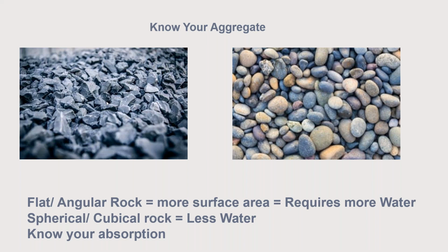That's what we call SSD, saturated surface dry. Your rock is completely submerged in water and soaks up all it can. Anything else outside of that is your free water, and that's the amount of water you add in your mix design. If you're not aware of your absorption, how much water your rock can absorb, your mix design can be way off. As we see, water is the killer. Water is crucial. The more water you have, the weaker it is. If you don't know exactly how much water is in that mix beyond what the rock absorbs, your mix design might be off if you don't check that absorption.